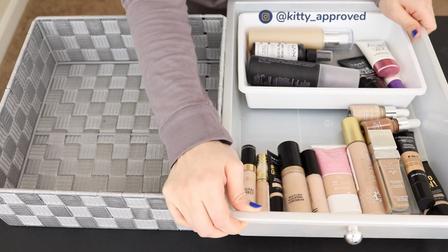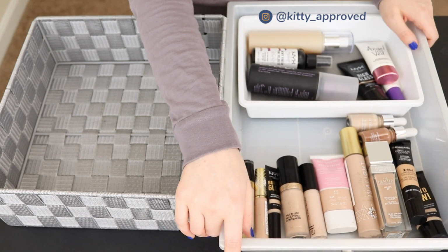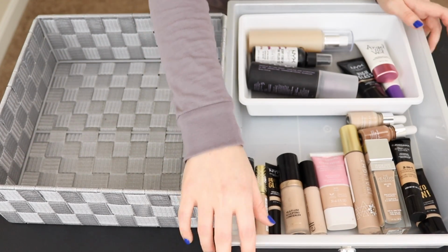So I have literally just pulled out each drawer from my makeup collection and we're just going to go one by one and pick out anything that I'm ready to part ways with.